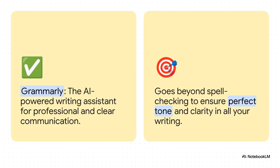Next, let's talk quality control. This is where Grammarly comes in. Look, it's so much more than just a spell checker. It's like having a brand reputation manager working for you 24/7. It makes sure every single email, every proposal, every post has that professional polish you need. It literally protects your credibility in every single sentence you write.